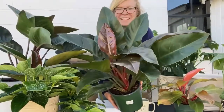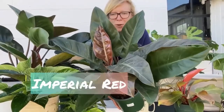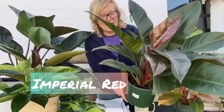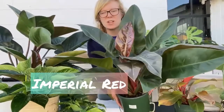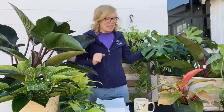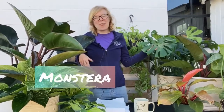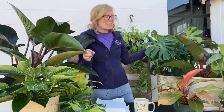So the next one, peeking over the top of this one, is so large. This one is Imperial Red. Imperial Red is also another gorgeous philodendron as it gets more of a reddish tint to its leaves. Also back here to my left, or to your right, this is MONSTERA. MONSTERA is from the same family as philodendrons, even though it's not considered a philodendron. If that gets kind of confusing, it's confusing to me, but that's what it says. So I just had to include it because it's such a gorgeous plant.